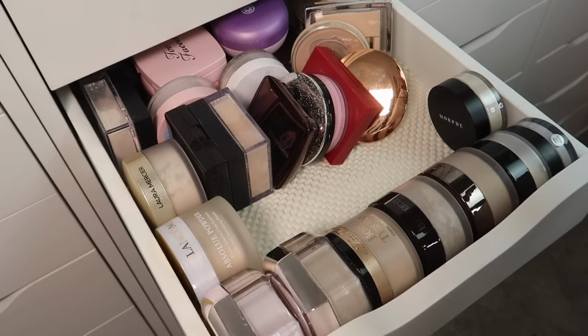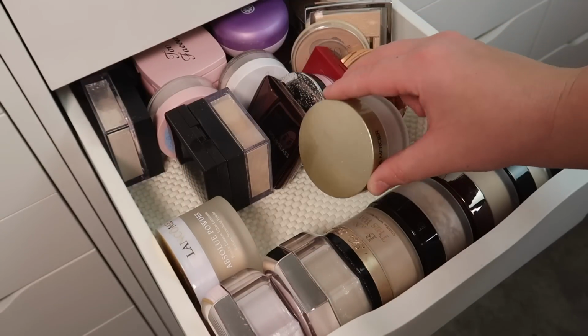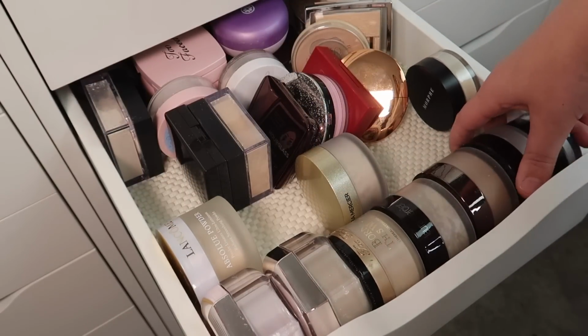Oh my gosh, this is so hard. Oh, I have another Laura Mercier. This is the regular translucent powder. I want to keep that.